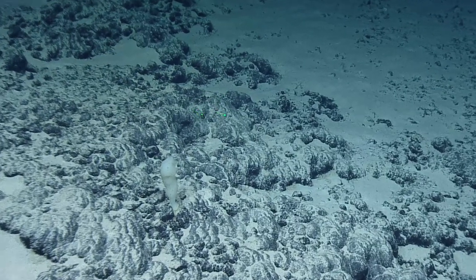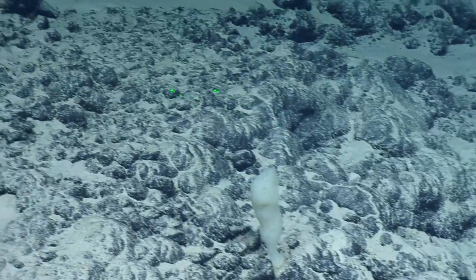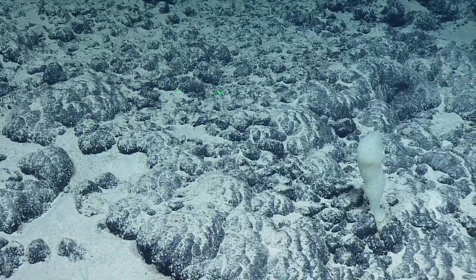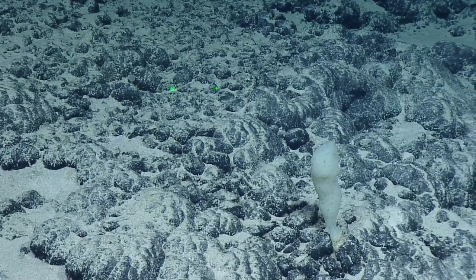That's something. Yeah. Sponge, Semparella probably, or yeah, I think Semparella. It's more on the sandy bit. All right, can zoom out.